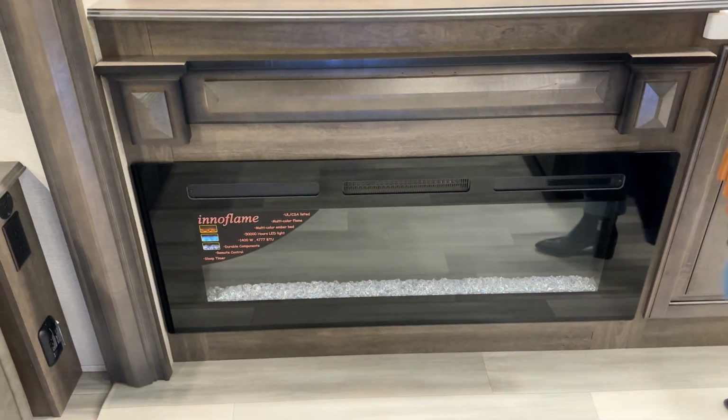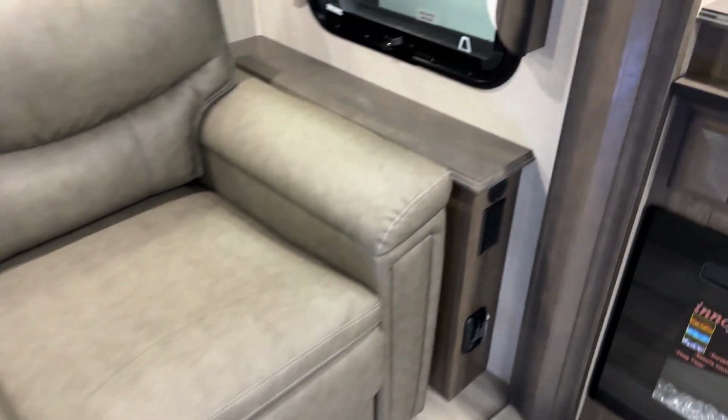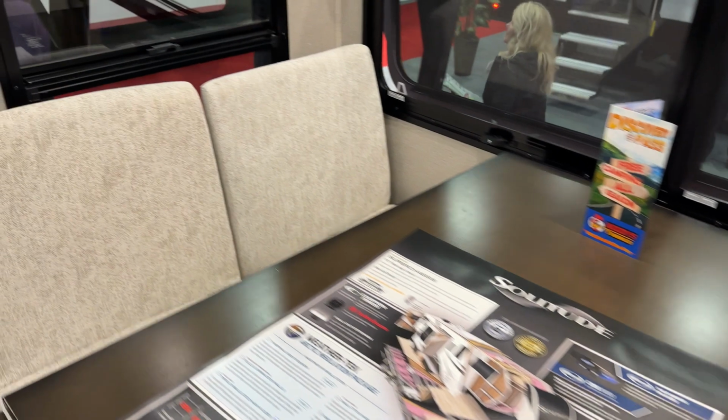And there's a nice window in behind there too. So you get lots of light, lots of air. You have USB and power on the sides there. Yeah, very nice. No storage in there though. Theater seats and legless dinette table with a little extension there.